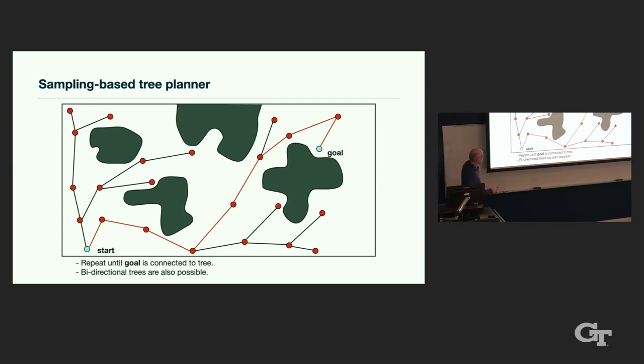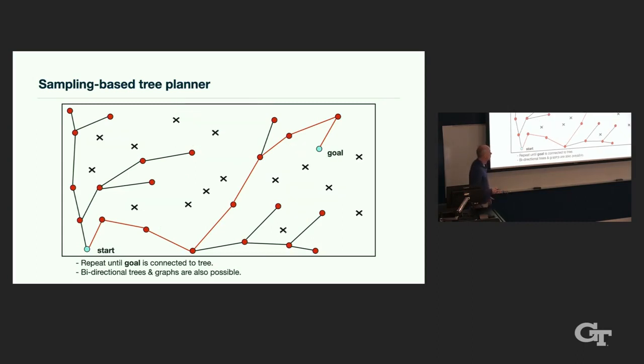So this is this 2D example, and I kind of pretend that we know where these obstacles are. But the point of sampling-based planning is that, in general, we don't know what they are. And in higher dimensions, we typically try to not compute that at all. So all we are doing is, we don't know where these obstacles are at all. We don't know their shape.